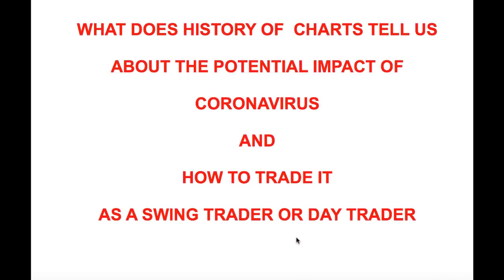So here's what we're actually going to take a closer look at right now. We've got the 13 markets move formula pointing to a drop. We've got the VIX pointing to a huge breakout, which would result in the market drop. But right now, if you're a trader, a day trader, swing trader, this is one crucial thing you need to understand about this coronavirus. And it's not about how it acts, how quickly, how many deaths and all that stuff. That's not important. And I'm going to reveal to you why.